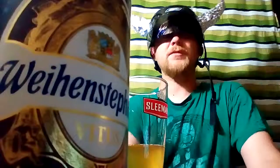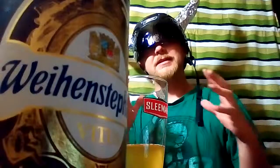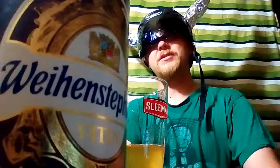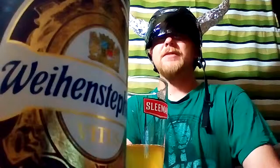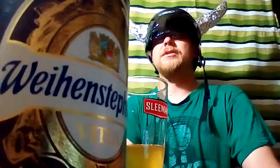Yeah, totally pick it up. They have a double, like a Doppel wheat bock as well. So I think they had a few beers from this company, this Weihenstephaner here. So I'm gonna maybe check some more of them out, because there's definitely quality with the beverage here. This is definitely one of the better German brands of beer. So definitely, I'm gonna be grabbing some more Weihenstephaner here shortly, and probably you should do the same.